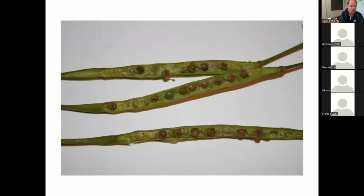So it'd be a real word of warning: be careful how much canola you put in the valley floor or on your frost-prone country.